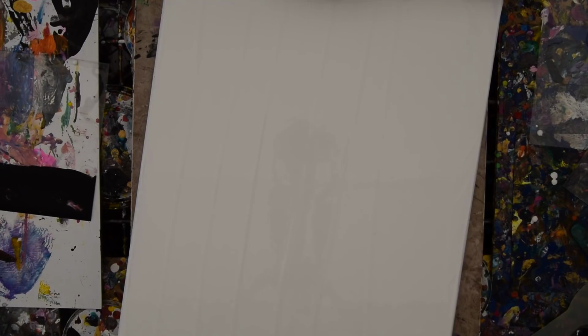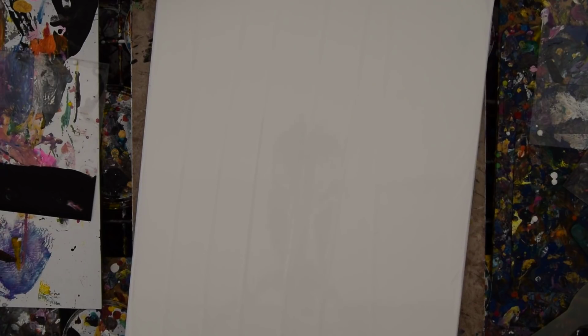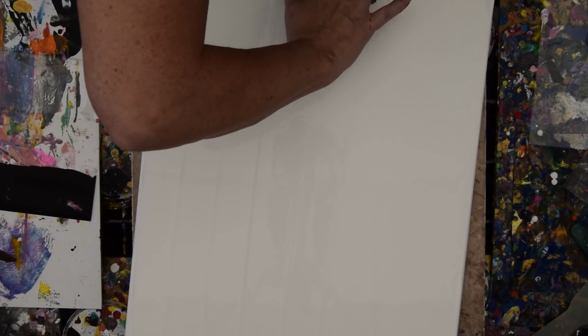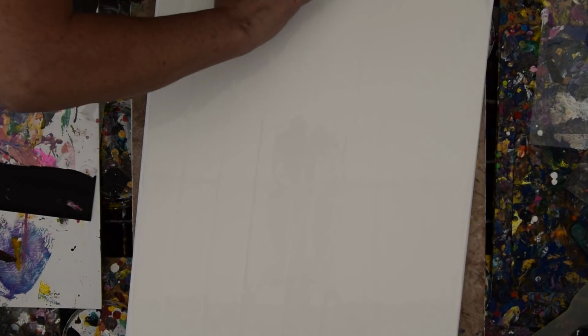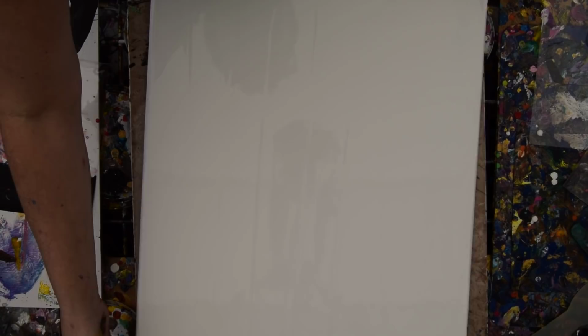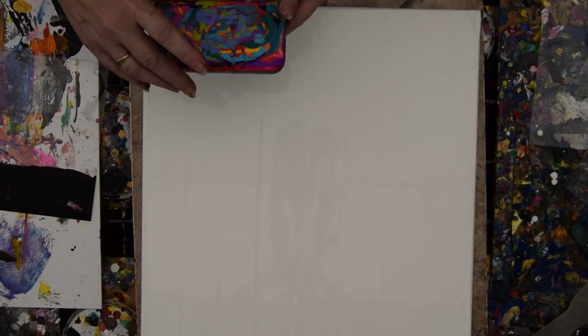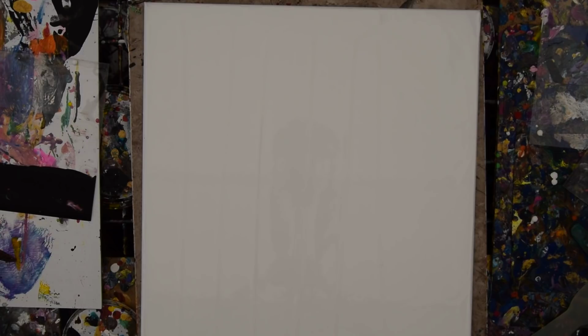Actually, you know what? I could just tap the end of that right on the edge of my canvas. Not that it won't dry. It will. But at least I'm using the paint. Okay, so here goes nothing. And I'm going to take my iPod box. I'm so nervous. I'm going to grab a shovel.